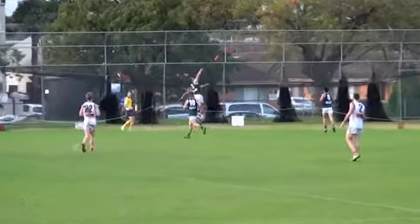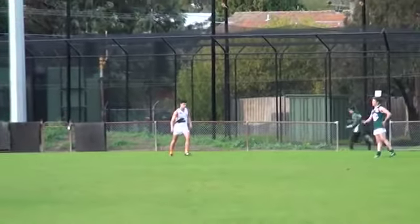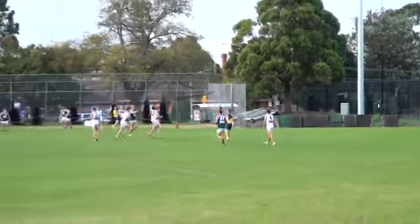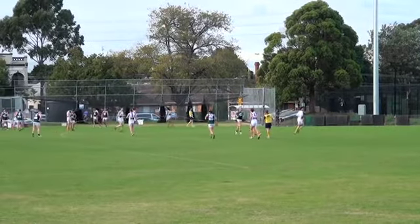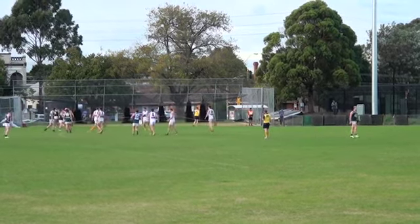Now, Stead lowered the eyes, good kick outside. It finds Stanton. What can he do? There's still plenty of time. No need to rush at this stage. Look for the best option. Stanton bombs it long to the square. Who's going to fly? Spoil from Lorenzini across the face of goal.